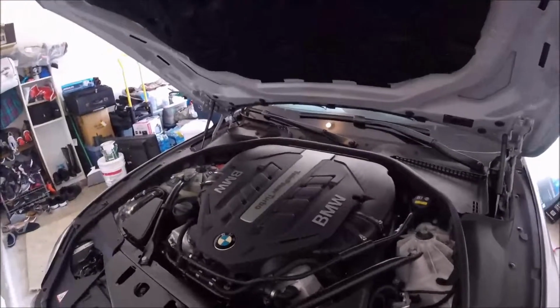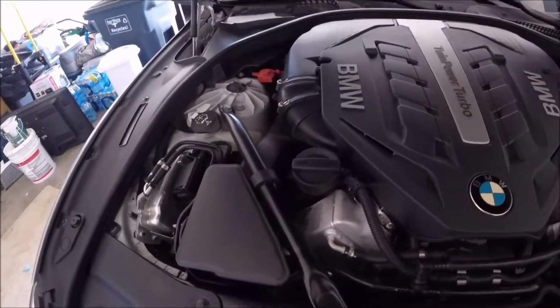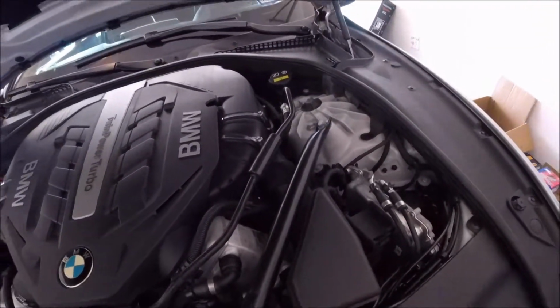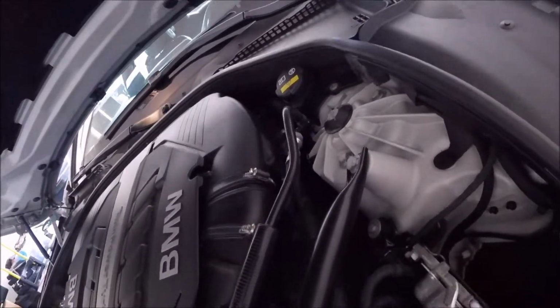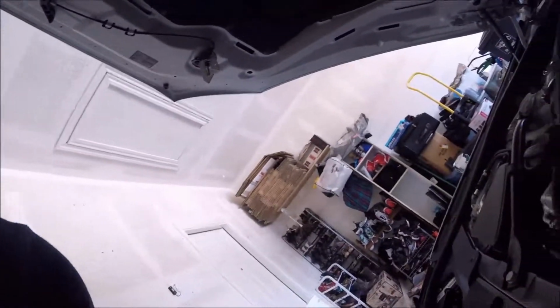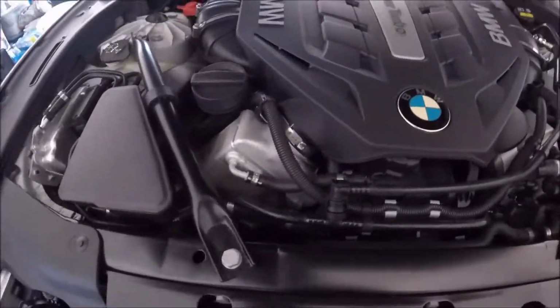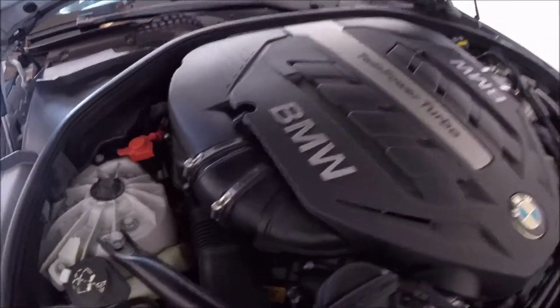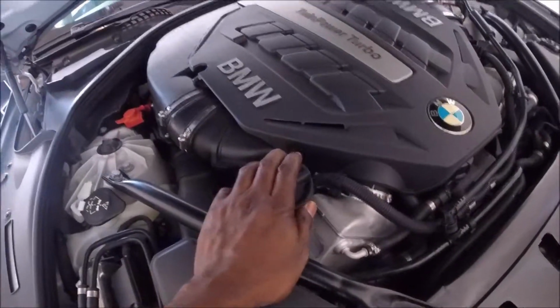Can somebody explain to me where the hell you check the oil at? Like, I've been looking here for about 10 minutes. Seriously, 10 minutes. And I don't see an oil dipstick anywhere. That's where you put the oil in.